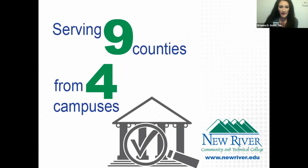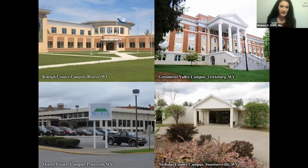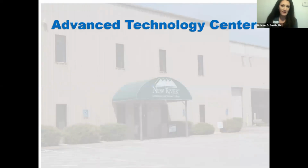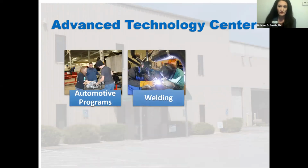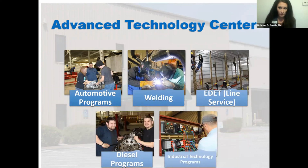We actually have 4 campuses. We have our Raleigh County campus in Beaver, West Virginia, right outside Beckley. We have our Greenbrier Valley campus in Lewisburg. We have our Nicholas County campus in Summersville, and we have our Mercer County campus in Princeton. And in addition to our 4 main campuses, we have what's called our Advanced Technology Center, located in Ghent, West Virginia, which is near Winterplace Ski Resort. And here we house all of our technical programs.